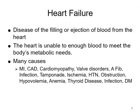There are many causes for heart failure. They're listed here. Some of the common causes would be hypertension, atrial fibrillation, diabetes, thyroid disease, somebody who's had a heart attack or coronary artery disease, cardiomyopathy. The list goes on. These are very common disorders that we will see in our practice, and therefore heart failure is actually a pretty common diagnosis that we'll see for our patients as well.